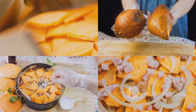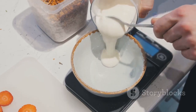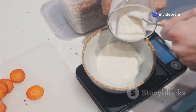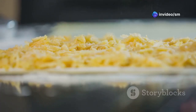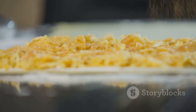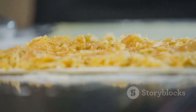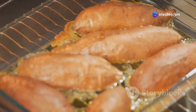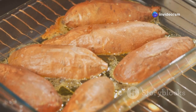This final step brings everything together, and there you have it, a plate of loaded sweet potatoes that are as delicious as they are nutritious. They're a complete meal in themselves, packed with fiber, protein, and flavor. Perfect for any occasion. These loaded sweet potatoes are sure to become a favorite in your household. Enjoy this wholesome and satisfying dish that brings together the best of nutrition and taste.